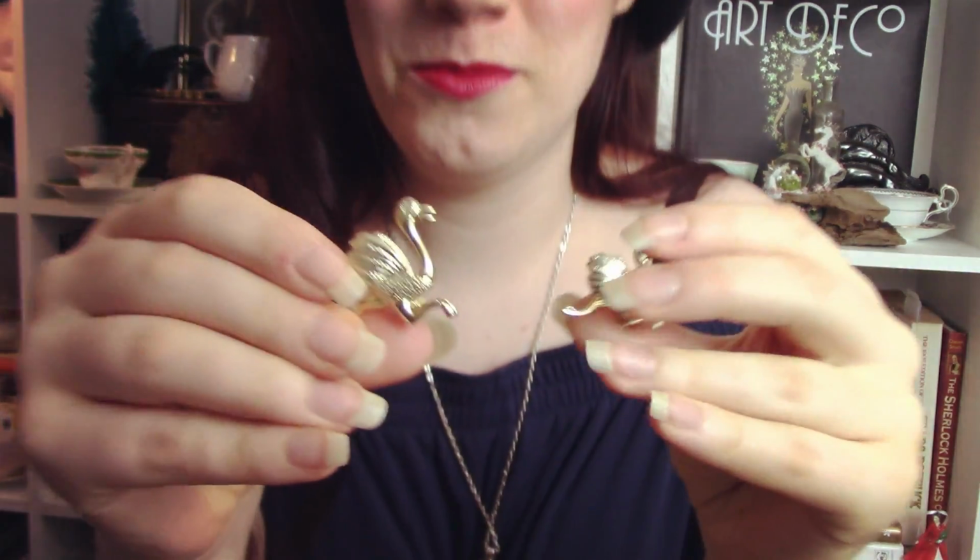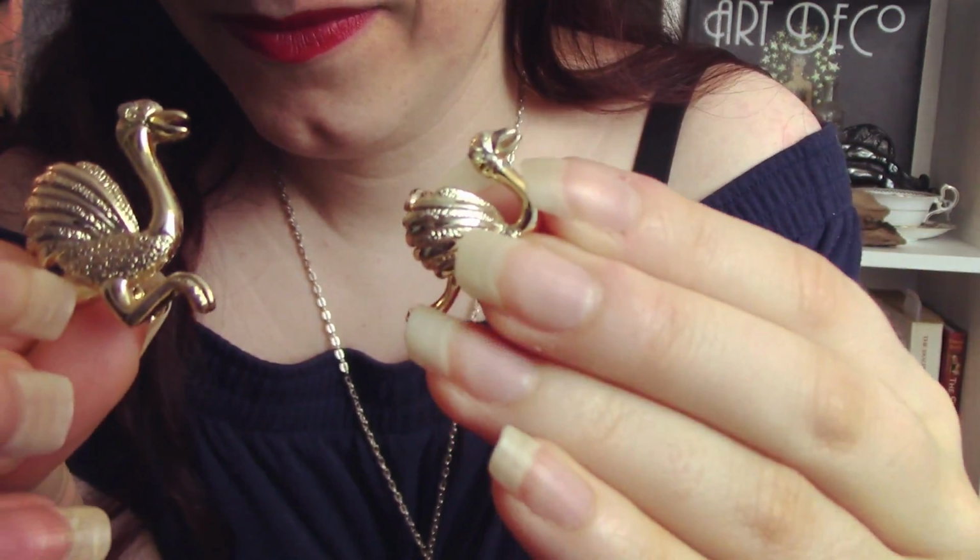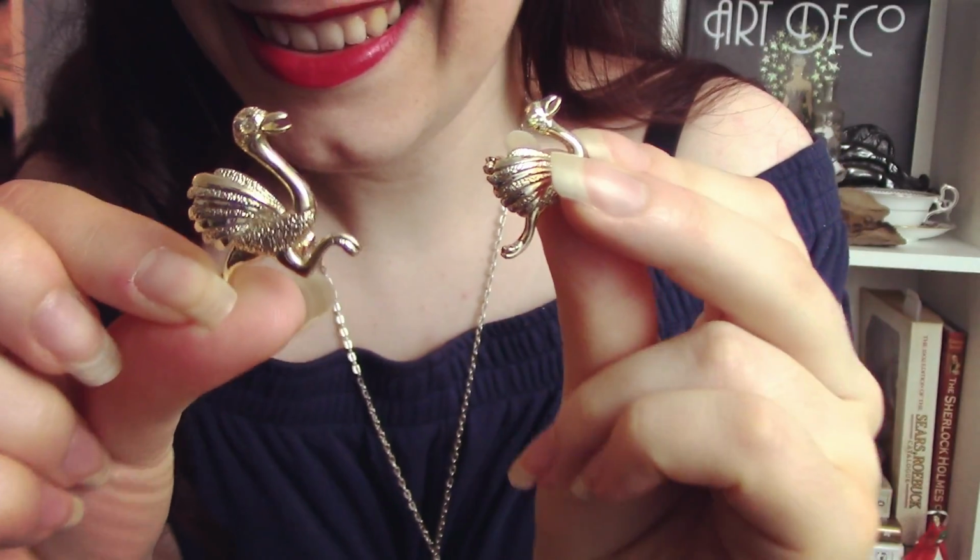So first on my list, okay, these are just silly. I like these. They're little brooches. I'm going to insert a close-up shot too. I don't know if they're supposed to be ostriches or emus. I'm not really sure. Maybe ostriches? They're probably supposed to be ostriches. It amuses me.